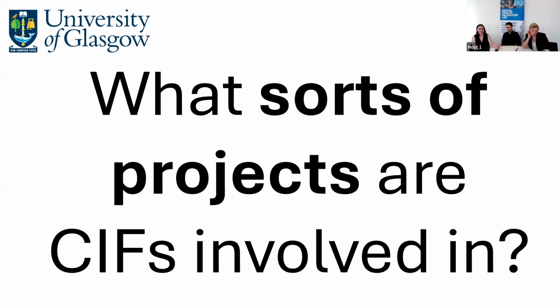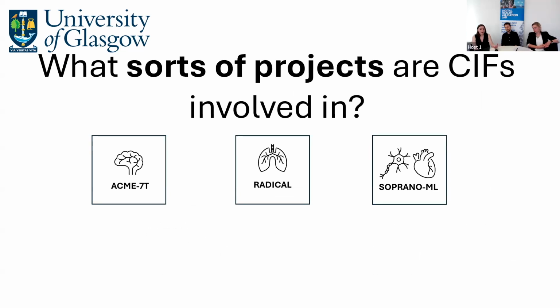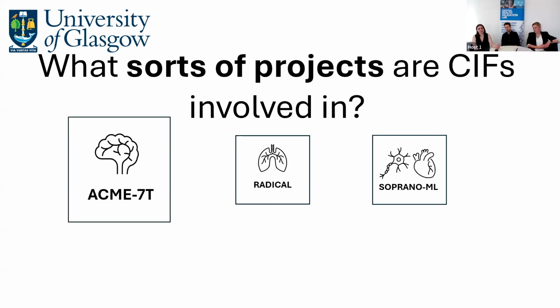And so what sorts of projects does this actually look like that clinical innovation fellows are involved in? The DHVL has quite a broad portfolio of projects, and the types of devices that we validate are very wide-ranging. Firstly, ACME 70, and apologies for the number of acronyms on this slide as an academic organisation. So ACME 70, on my little postage stamp of what I'm going to say about this, is a project which looks at very high resolution MRI brain imaging and aims to correlate imaging findings associated with good or bad recovery from concussion.